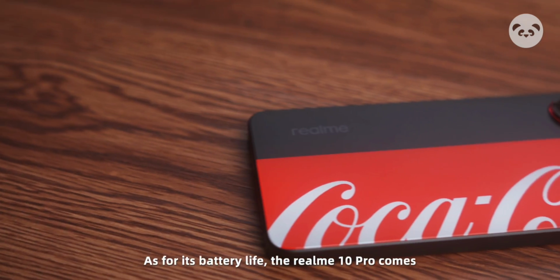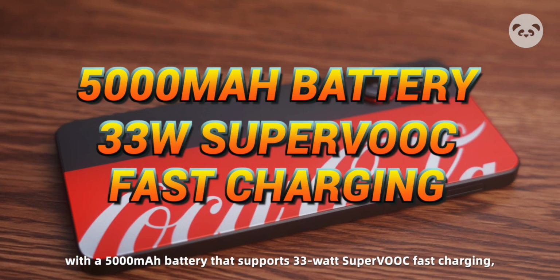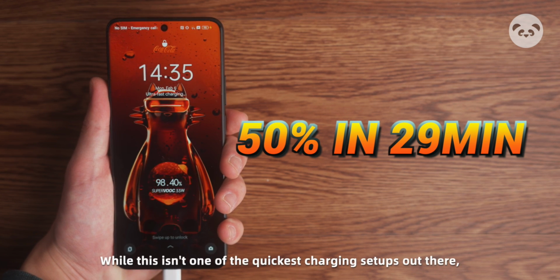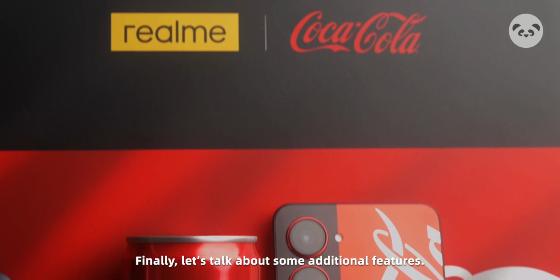As for its battery life, the Realme 10 Pro comes with a 5000 mAh battery that supports 33-watt SuperVOOC fast charging, allowing you to get the phone charged to 50% in 29 minutes. While this isn't one of the quickest charging setups out there, it can still be handy if you're always on the go. Finally, let's talk about some additional features.